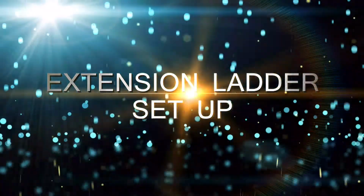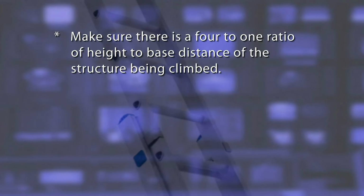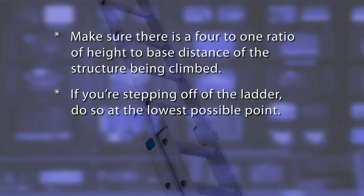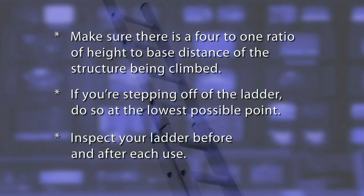Proper setup and using a ladder of the correct height is the key to safety on an extension ladder. First, make sure there is a 4:1 ratio of height to base distance of the structure being climbed. The ladder should overhang the top point of the structure by at least 3 rungs. If you're stepping off of the ladder, do so at the lowest possible point. Finally, inspect your ladder before and after each use.